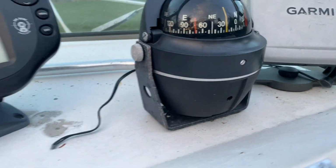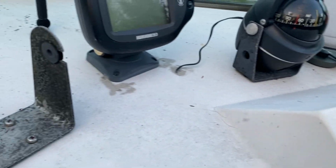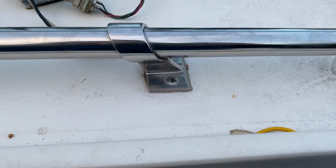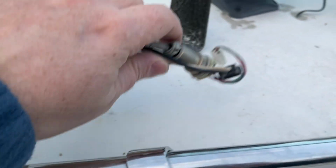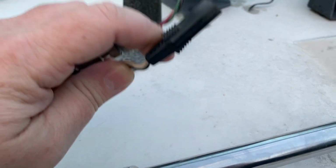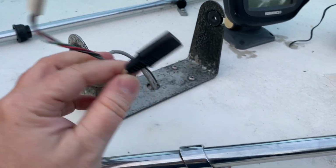New compass, so that can stay. It's in good shape. I don't actually even know what this is. I guess, oh, it's a light of some sort. And then this was a wiring harness, probably for a GPS. If you guys know what this is, it looks like GPS. So I'm probably going to take this out since obviously I don't have whatever unit this is.